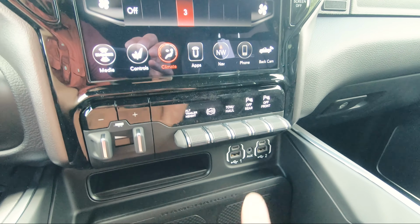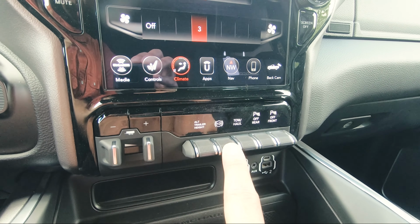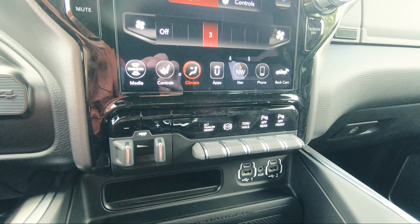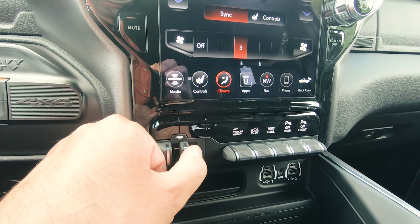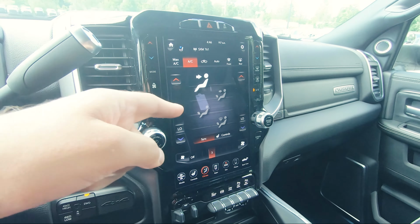Moving above that, you've got your front and rear parking sensors there, your tow mode, your exhaust button there, and then your trailer height right there. This truck does have rear auto leveling suspension, very nice to have, and of course your trailer brake controller right next to it. And any Ram wouldn't be complete without a 12-inch screen.